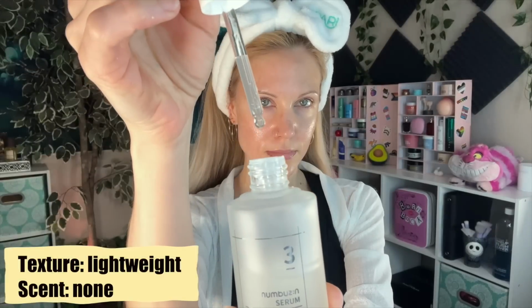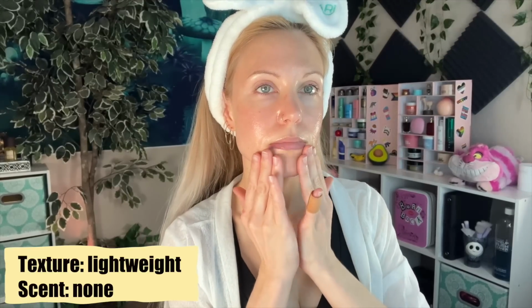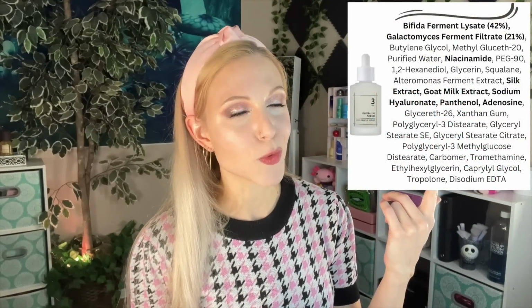This is a product that claims to target texture and dryness, and it does that with 42% bifidoferment lysate, which I've talked a lot about. That is an ingredient where I would say the research is emerging at this point. We have a handful of published studies and they look pretty promising. It looks like that ingredient will be great for restoring your skin's barrier, great for dryness, and that is absolutely what I've experienced with that ingredient as well. Again, I'll mention my Manyo trial, which went really well.